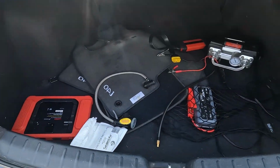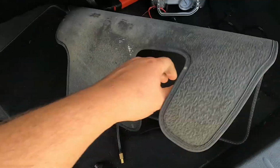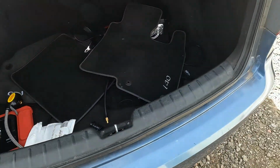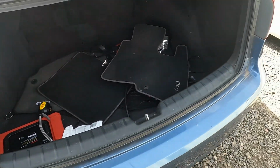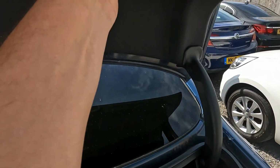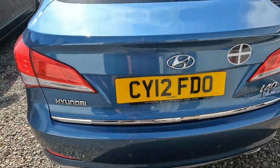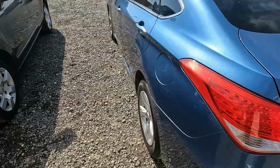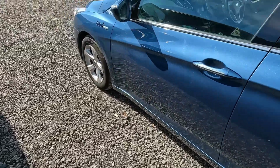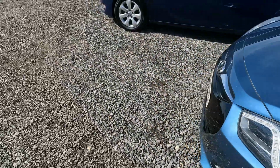It's all my stuff in here. It's got the mats as well, but anyway, this is the driver's side, I think. It's got a hole in there, but it can go like that. It's fine. Yeah. Really happy with this. What is that? Just pull it back, right? Yeah, cool. So this one, what it needs is a service. Nothing else. Really good condition.